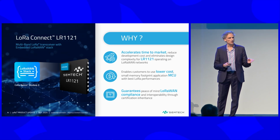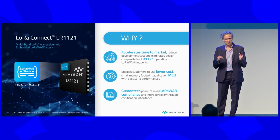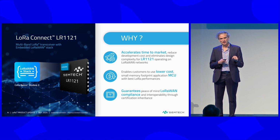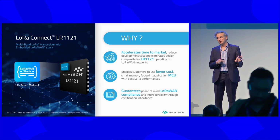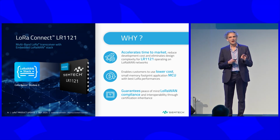So let's start with ModemE. What is ModemE? ModemE is a kind of little brother of LoRa Basics Modem, and by the way, the full name is LoRa Basics ModemE, a LoRa Basics Modem that has been tailored in order to embed it into the LR1121. So now customers have the possibility to grab a binary from GitHub in our LoRaNet repository and flash this into the LR1121 and seamlessly enjoy a single SKU LoRaWAN stack running on LR1121. So nothing to do in terms of complexity, okay?